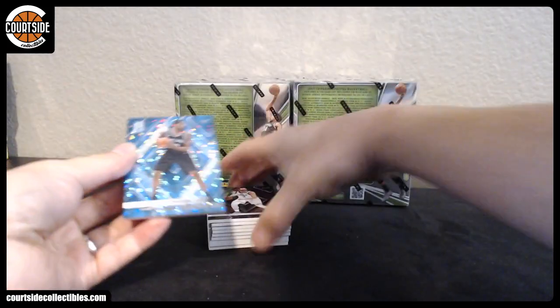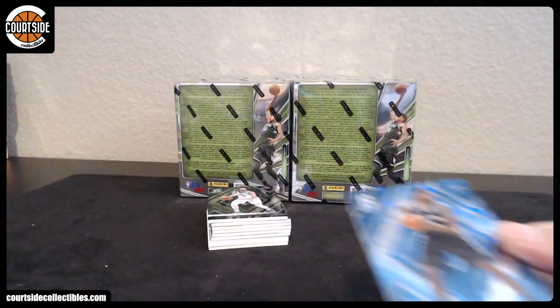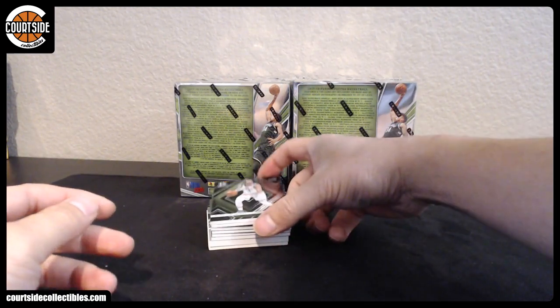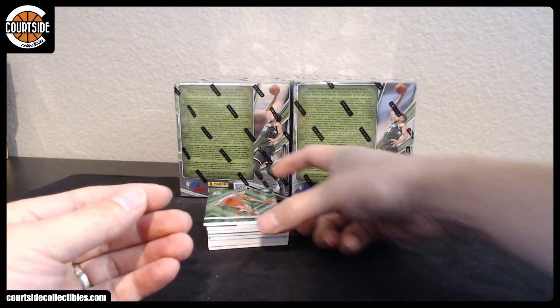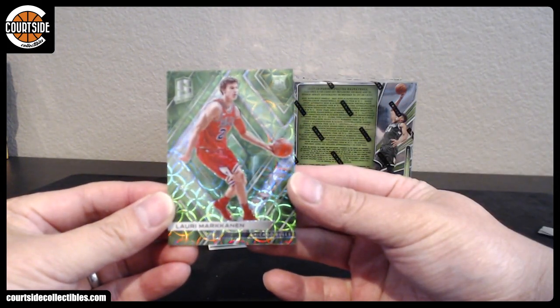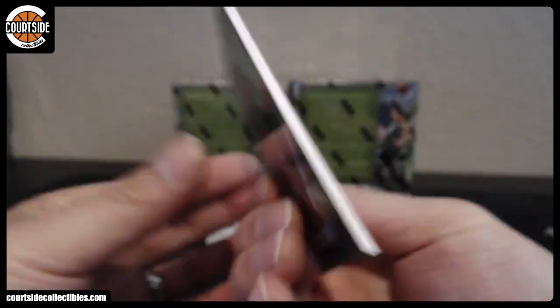All right. We got LaMarcus Aldridge for the Spurs. That is John 03. We got Ricky Rubio base. We got Lauri Markkanen, rookie scope. Chicago Bulls, that's kjrkorn. It's numbered to 49 on that one.